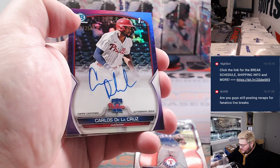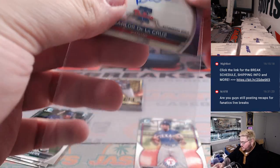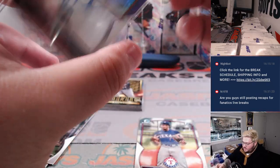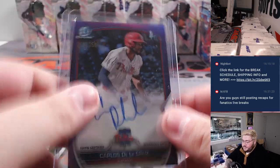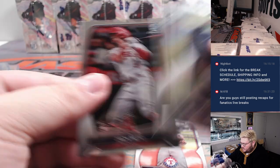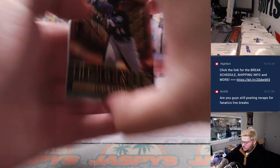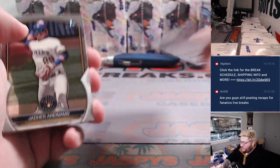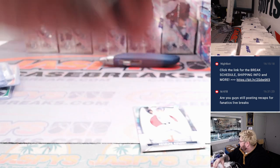Walcott on the first. Purple Carlos De La Cruz, 219 out of 250. True purple Bowman first auto for the Phillies and Brian. Kensuke Kondo, another guy that's not on the team. It's out of 499. We'll get randomized, along with that Okamoto.